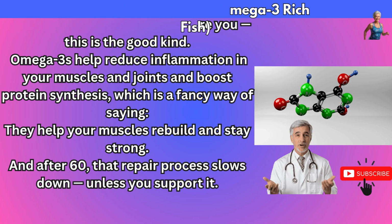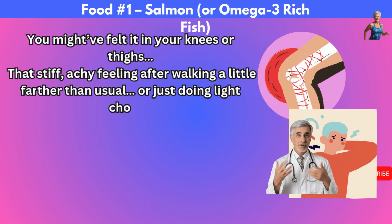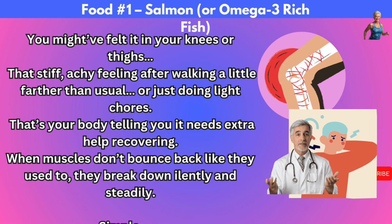Real life relevance. You might have felt it in your knees or thighs, that stiff, achy feeling after walking a little farther than usual or just doing light chores. That's your body telling you it needs extra help recovering. When muscles don't bounce back like they used to, they break down silently and steadily.